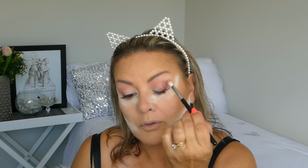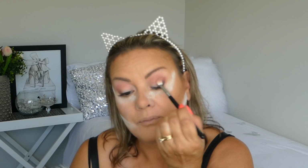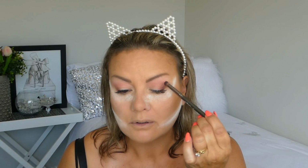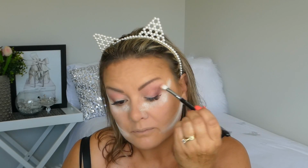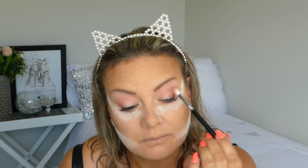Going back with that 227 from Zoeva with no extra product on it, and just blending it into that Paramour colour. And I might just take it up just a little bit higher, but using the 227 to blend that. Like so. And on the other side.